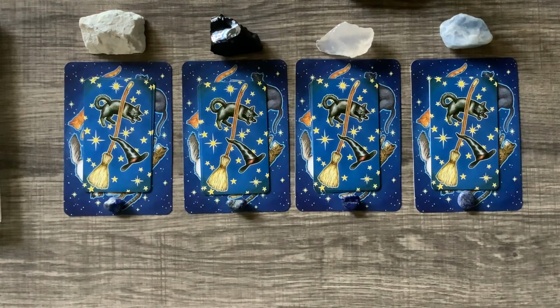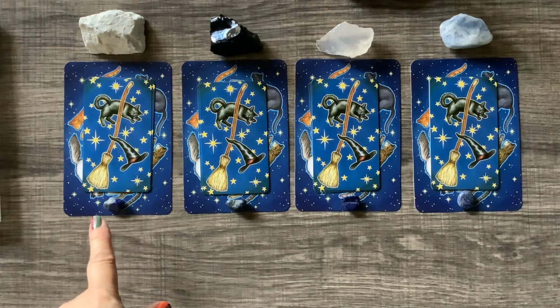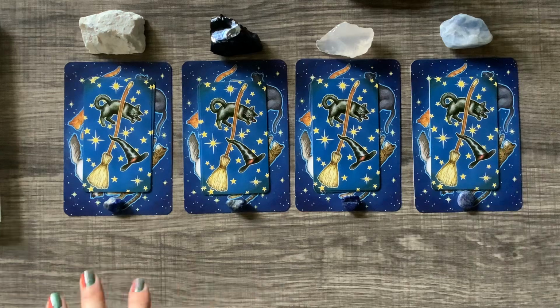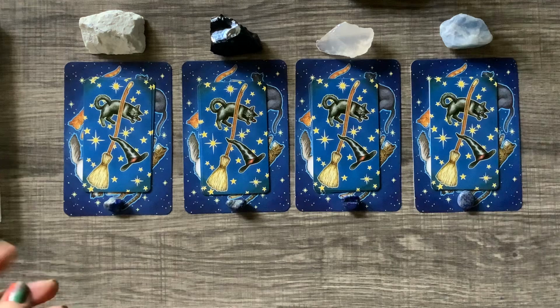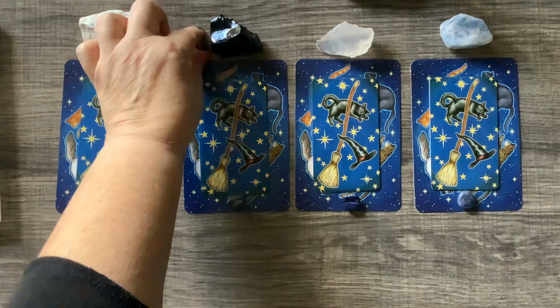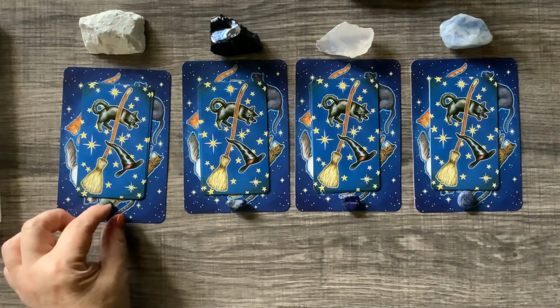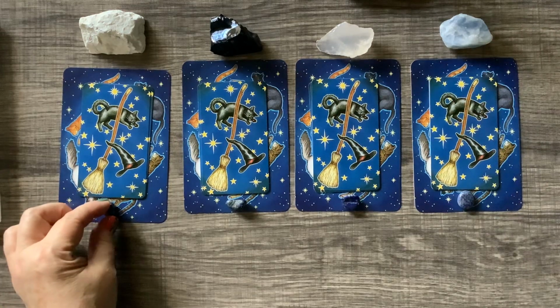Today I have readings for you with the Everyday Witch Tarot and the Everyday Witch Oracle. We also have some crystals to help you decide which reading resonates with you. And I have some runes that may help you also, but they are also going to be part of the reading. So let's go ahead and turn the runes over. Oh, goodness. And by the way, the runes are on lapis lazuli. They're genuine stones.